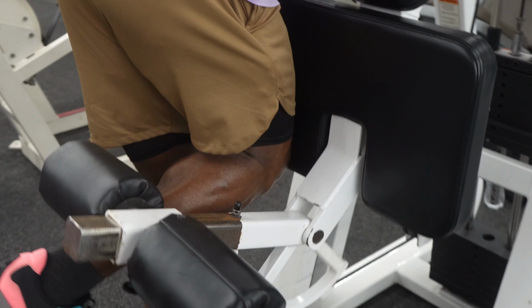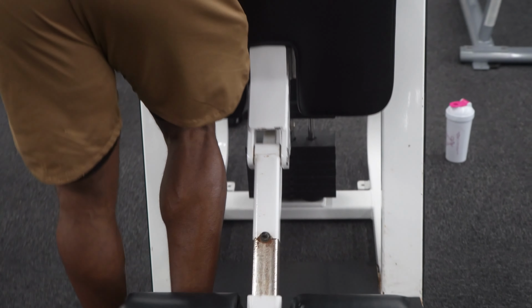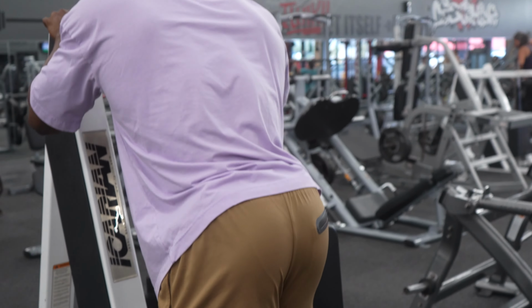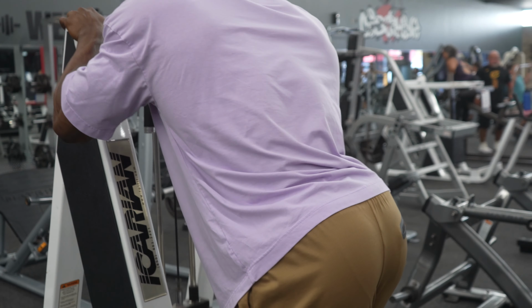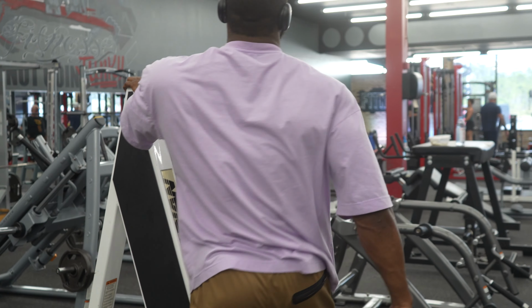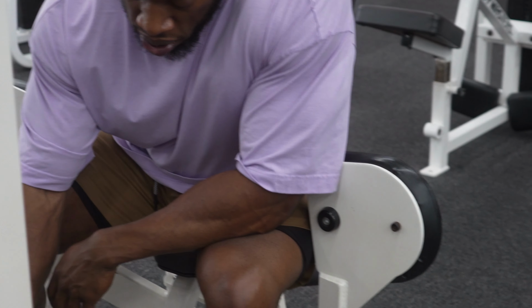This standing hamstring curl, not a big deal, but I've never used one. They don't have any around the gyms where I go, and it felt great. So instead of a super focused workout, we just kind of hit. I wanted to play around with all the machines that I haven't used before, because I love this sport.